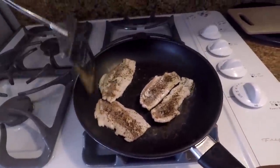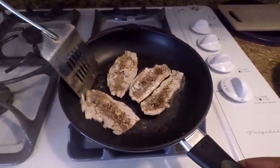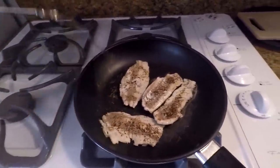Very interesting. Only salt and pepper. We're gonna cook them only for a little bit more. Don't want them to be overcooked. And then we're gonna do a taste test.